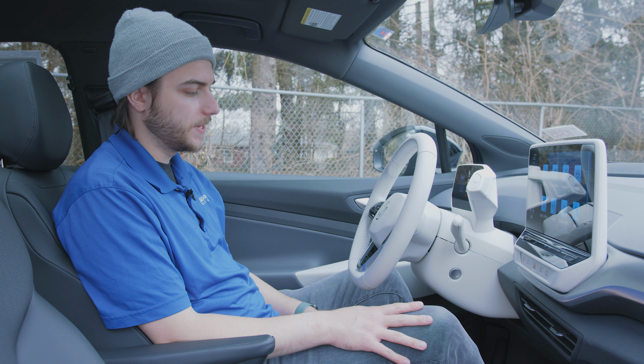The mirror controls are an interesting little system here. It took me a second to get used to it, but basically you twist the little joystick to the left or right to go to your left or right mirror, and then you use the joystick, you navigate it up, down, left, right to adjust your mirror accordingly. You can also spin it down to fold in the mirrors and push that, and they're going to go ahead and do that. And then you can go down one more tick, or I guess right one more tick, and you will turn on your heated mirrors. You also have your window controls right here.